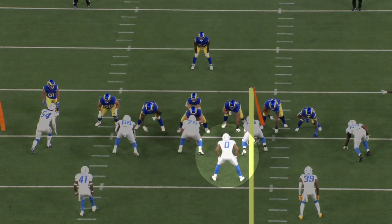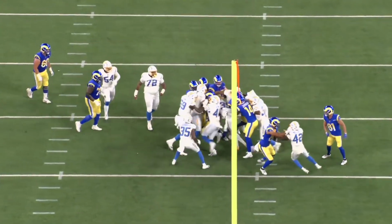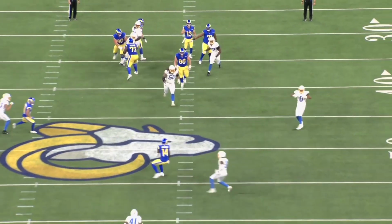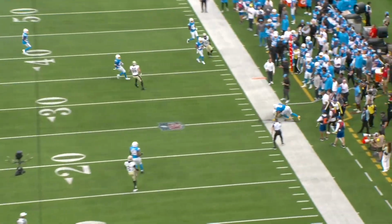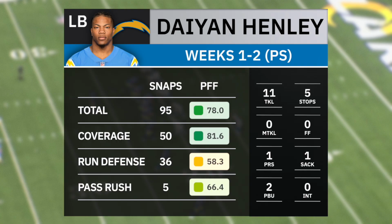Kendricks has had a great career, and he's still a good player, but he's 31 years old, and Kenneth Murray actually put together a solid stretch of games to end last season, but he's never developed into a starting caliber run defender. So Henley should have some opportunities to see the field this year, and I could see him winning the starting job at some point as a rookie. He's played 91 snaps through the first 2 weeks of the preseason. He's had 11 tackles, 2 pass breakups, and a sack, and a PFF grade of 78.0.